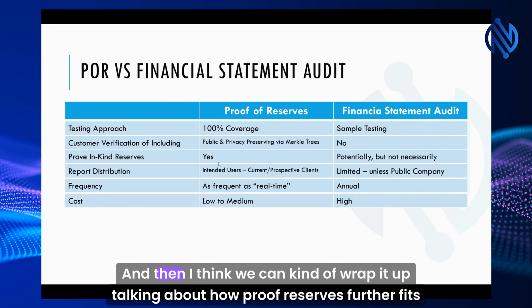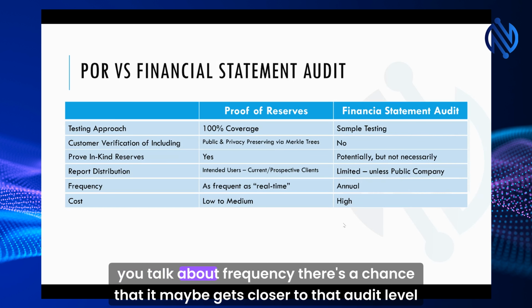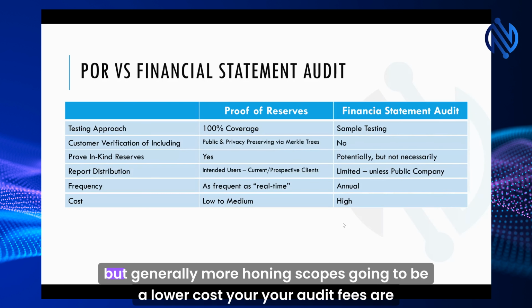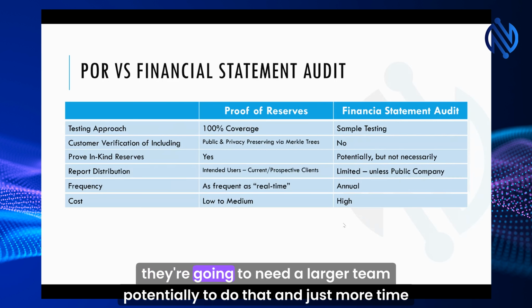All right, let's talk about a couple other factors here, and then I think we can wrap it up by talking about how proof of reserves further fits in. I think this one's quick, right? Obviously, with the honed-in scope, you've got less cost. When you talk about frequency, there's a chance it gets closer to that audit level, but generally, more honed-in scope is going to be a lower cost. Your audit fees are definitely going to be higher because they have to look holistically at everything. They're potentially going to need a larger team to do that, and just more time.